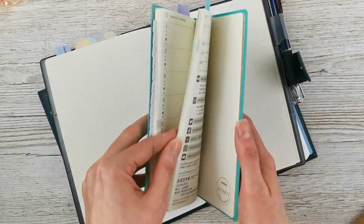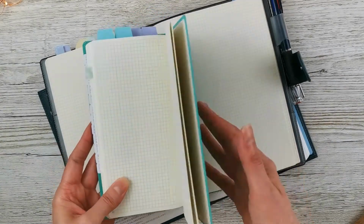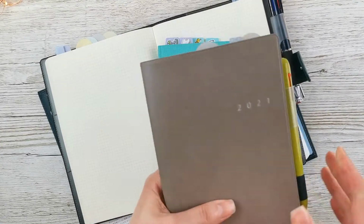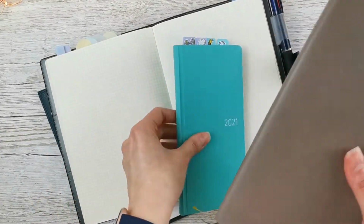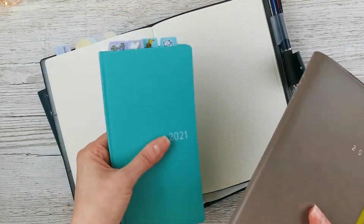In comparison to the Weeks, which I think has, yeah, like 70. So if you're someone who uses all the notes pages in the Weeks, you might struggle with a Listy. However, the pages are bigger, so depending on how you use those pages, you might find it's comparable. If you use the Mega Weeks or a Sneaker Weeks, you definitely won't have enough note pages in a Listy.